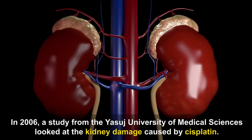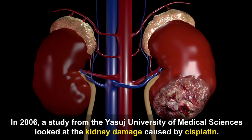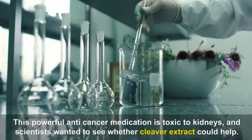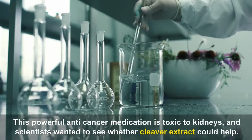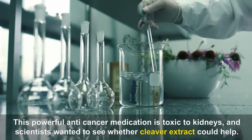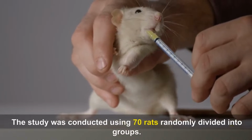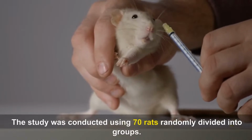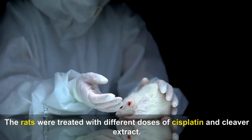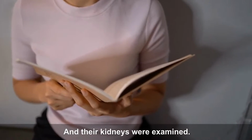In 2006, a study from the Yasuj University of Medical Sciences looked at the kidney damage caused by cisplatin. This powerful anti-cancer medication is toxic to kidneys, and scientists wanted to see whether cleaver extract could help. The study was conducted using 70 rats randomly divided into groups. The rats were treated with different doses of cisplatin and cleaver extract, and their kidneys were examined.